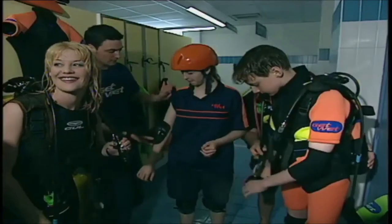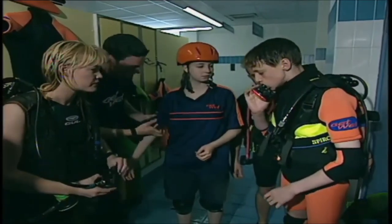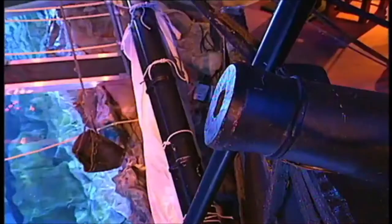Now, as you can see, Chris is getting kitted up at the moment, and Louise is just getting her helmet on. Elaine will be under the water with him, so she's getting her gear on as well. And our safety divers are in position under the water just to make sure nothing can go wrong with the scuba diving. Now, every time we play the quest, of course, we make our contestants do a different route. So let's see today's chest quest route.